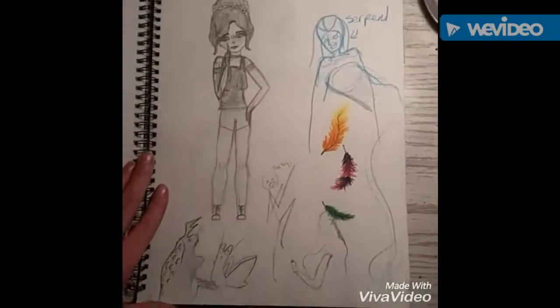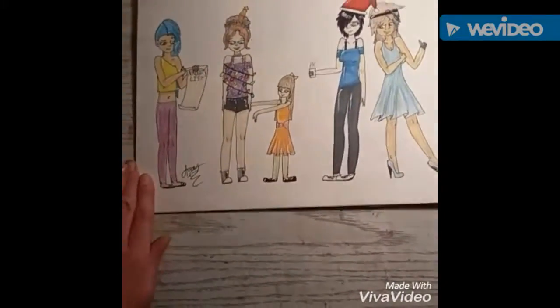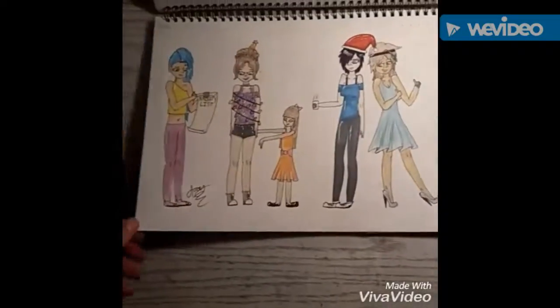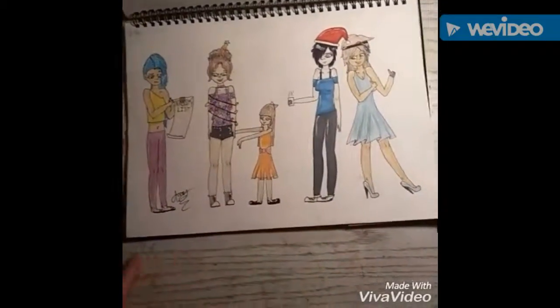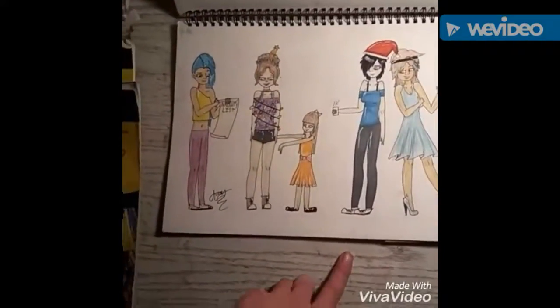And then me and my friend in art were just doing random things. Oh, and that's her as an anime person. And this is kind of day one and kind of not day one of LA Art Sketchmas. Because I drew this before it and I was like, oh, this could be day one. So it's all my OCs and like a Christmas thing.